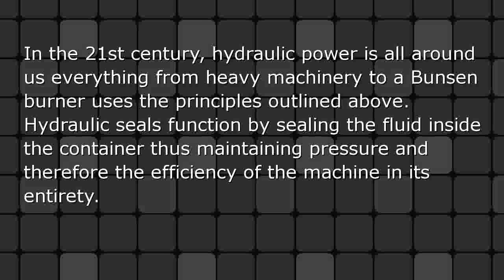In the 21st century, hydraulic power is all around us. Everything from heavy machinery to a Bunsen burner uses the principles outlined above. Hydraulic seals function by sealing the fluid inside the container, thus maintaining pressure and therefore the efficiency of the machine in its entirety.